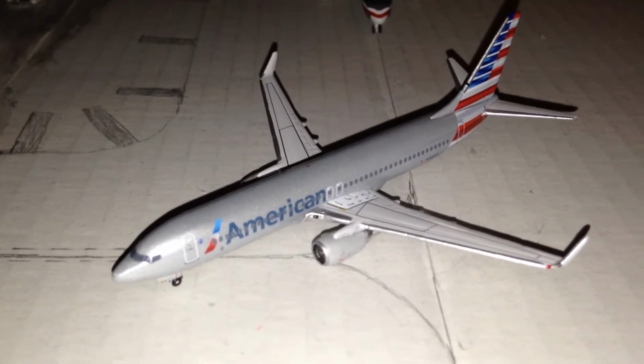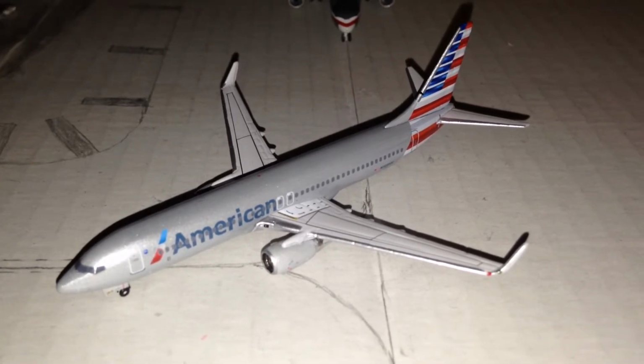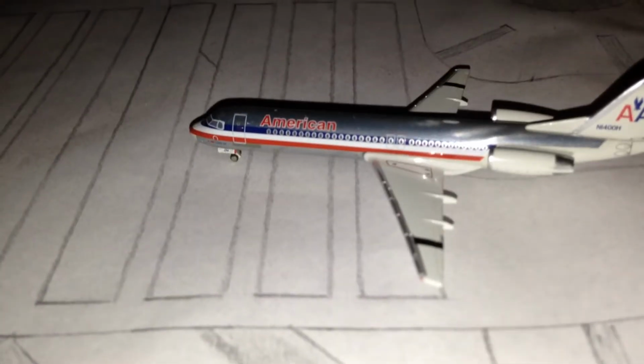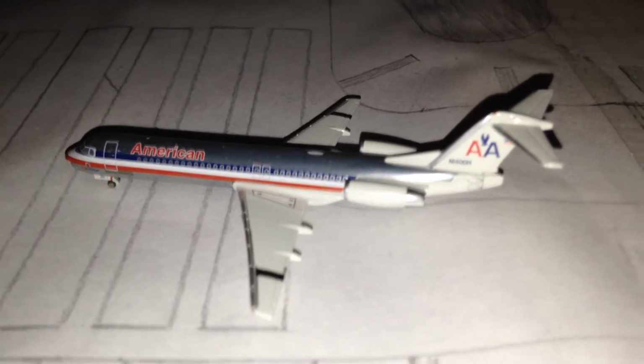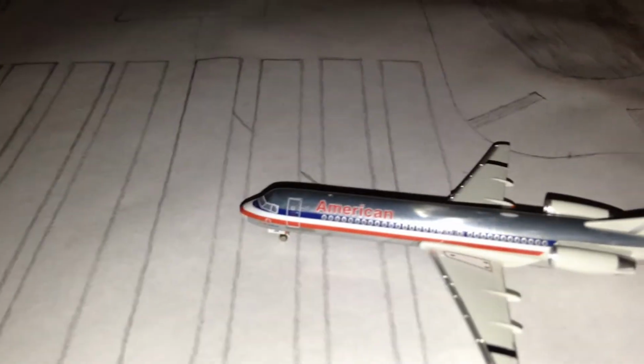First up on the first airplane is American Airlines 737-800, and he will be headed off to DFW. And here, just entering the runway, American Airlines Fokker 100. This aircraft is empty and it's on its way to the desert. It's going to be put out of service. Well, out of my airport at least, because it's been a long time since, in real life, these were put out of service.